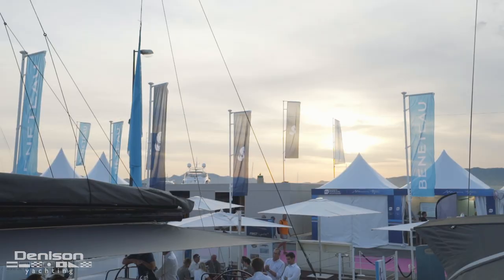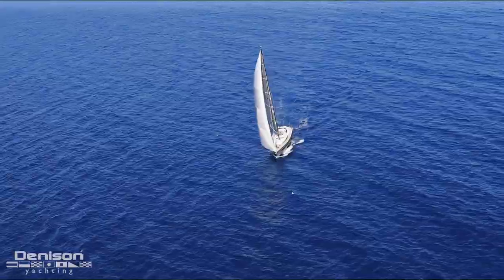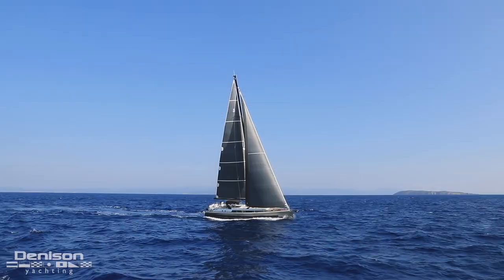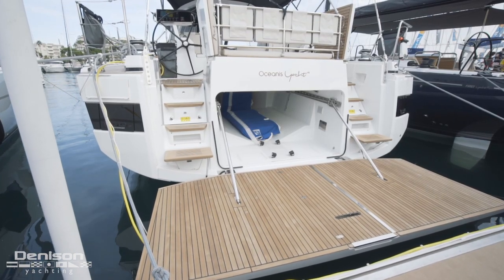Today we're at the Beneteau booth on board the Oceanis Yacht 62. They call this thing the Oceanis Yacht because this thing is truly a cruising machine. We're going to kick things off on the swim platform of the Oceanis 62.